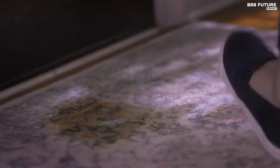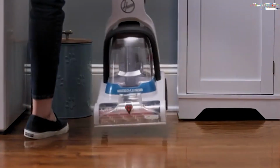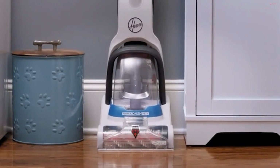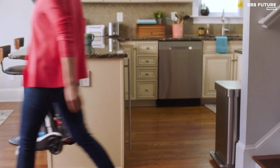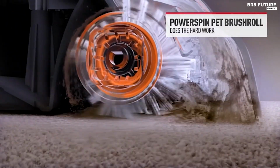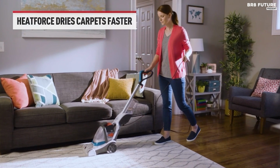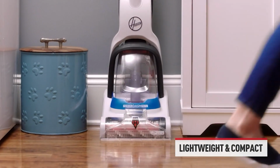Designed with pet owners in mind, the PowerDash features an antimicrobial brush roll, effectively combating odors and stains left by furry friends. Included in the package is a trial-size carpet cleaning solution to enhance your cleaning performance right out of the box. With its compact form factor and efficient cleaning capabilities, the PowerDash is the perfect solution for homes with limited storage space or those residing in small apartments. Say goodbye to stubborn stains and hello to revitalized carpets with the Hoover PowerDash Pet Compact Carpet Cleaner Machine.